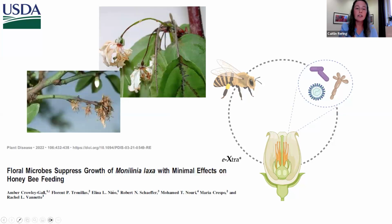And I also wanted to mention, if you're interested in this topic, if you're thinking about, well, that's cool for blueberry, but I'm not interested in blueberry, I want to point you to some of the work of my really amazing colleagues who are developing similar technologies for other crop pathogen systems, like fire blight in apple and pear, and brown rot blossom blight in almond. And that's Dr. Amber Crowley-Gall, Dr. Robert Schaefer, and Dr. Rachel Bennett.